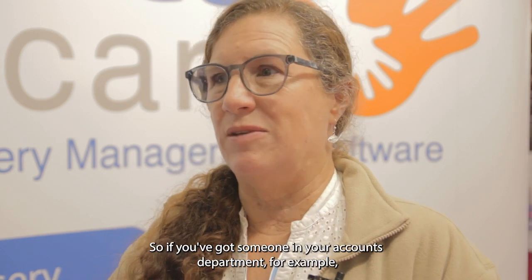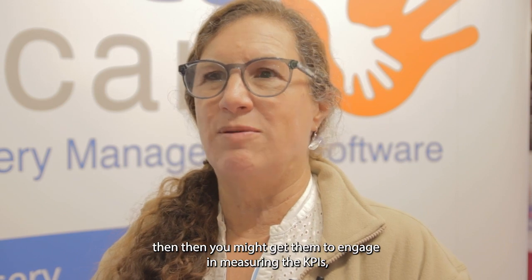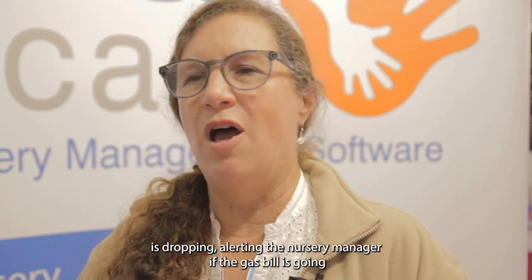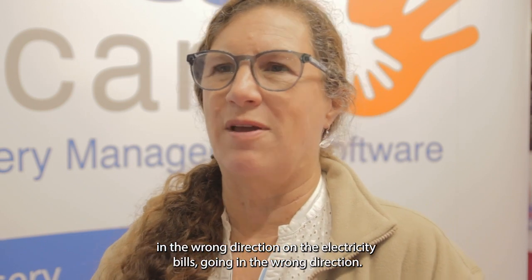So if you've got someone in your accounts department, for example, then you might get them to engage in measuring the KPIs, in making sure that our gas consumption is dropping, alerting the nursery manager if the gas bill is going in the wrong direction or the electricity bill is going in the wrong direction.